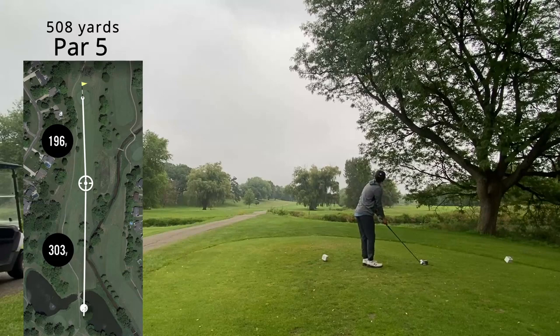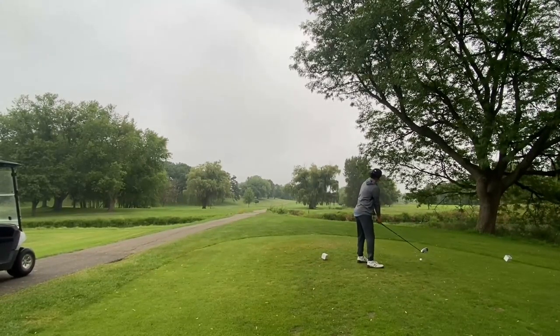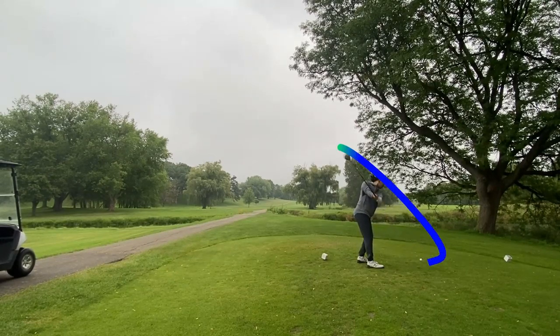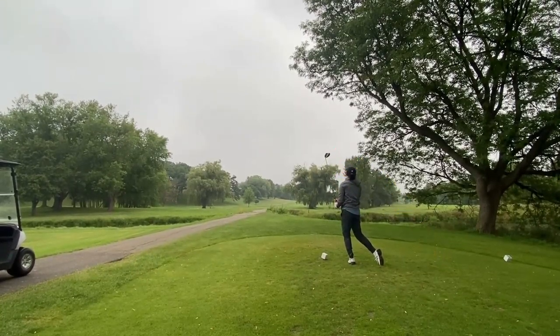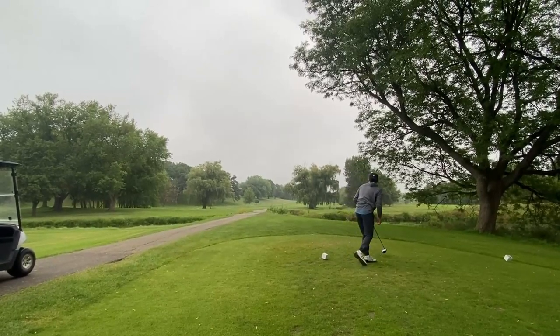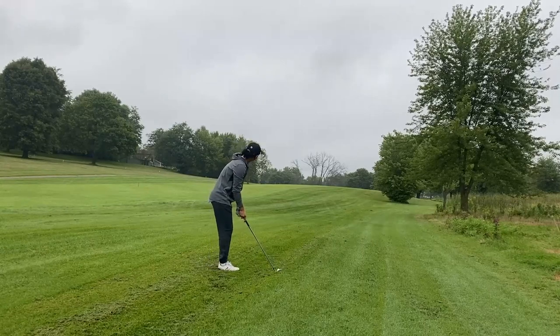Next one's a par 5, hole 15. 508 yards. The tracer was being weird because it wouldn't trace the ball because of the sky, so I just added a swing tracer. So I shallow it a little bit, which is nice. Anyways, I hit a fade over this tree to the right.